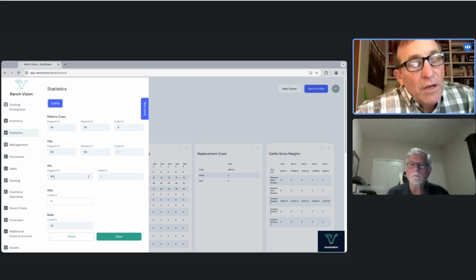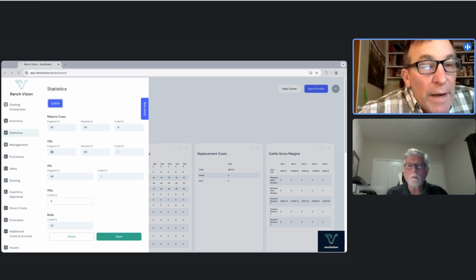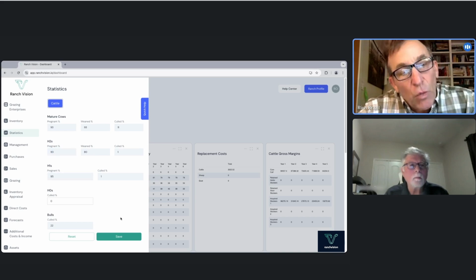Also, it should really increase your H2 breed back, which is the tough one. Right now we had it at 80. Let's just say it goes to 90. So make that change to 90 and 95 there. And also your wean percent, that should go up at least to 90.